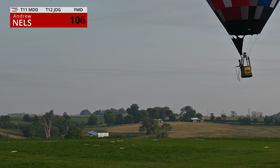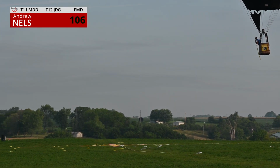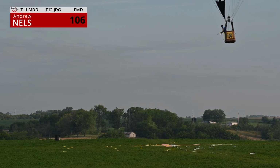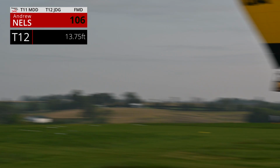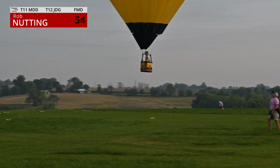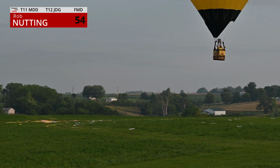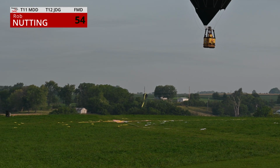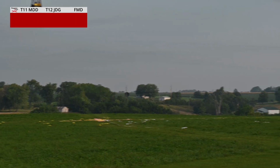Now we see two different kinds of approaches. Some of these pilots are throwing from up high, and some are coming in a little bit closer. As for Andrew Nels, it looks like that first baggie might have actually bounced out of the inbounds area. But the next one, 13.72 feet, is Rob Nutting. Next one across, a baseball throw. It's going to be 7.71 feet for Rob.